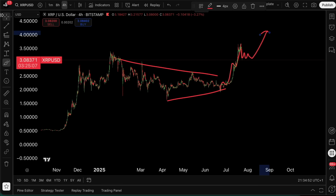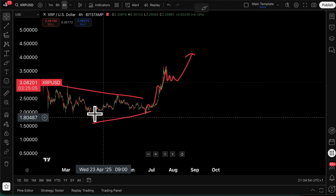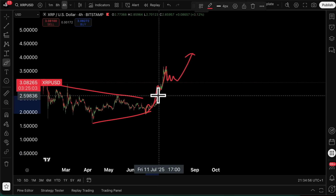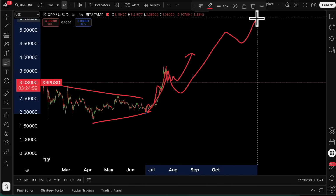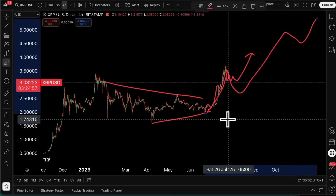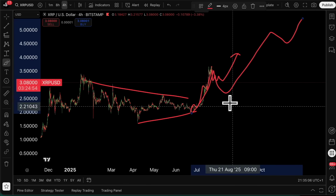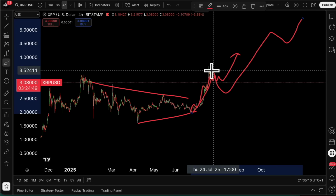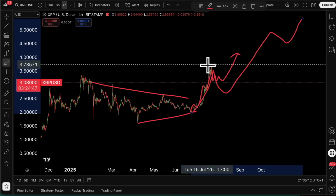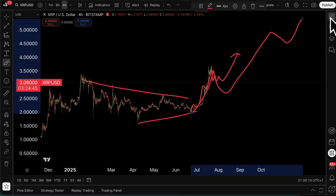I could be wrong. The other way is you could zoom way out and say this is the beginning of the end, and we're going to go on for the next 6 months and just go up only. Again, I don't know, because the chart doesn't tell me either way for sure. It just tells me that we're just hitting the minimum requirements of these final few altcoins to call it a day. That's all I'm seeing here.